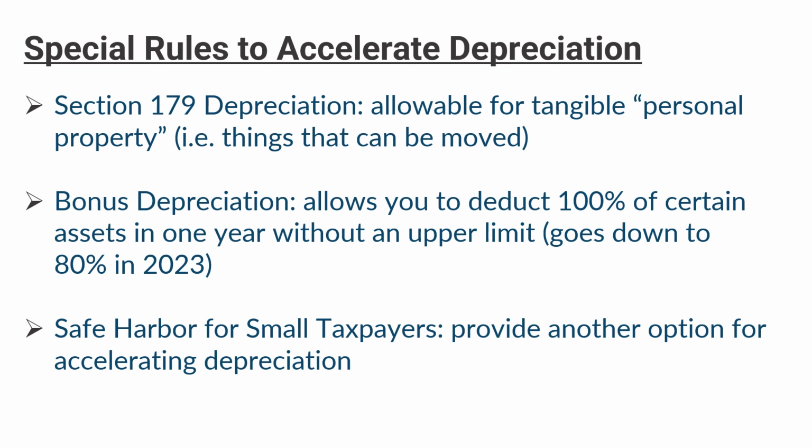One exception, similar to 179 depreciation, is there are separate rules for vehicles. For vehicles under 6,000 pounds, you can expense $19,200. For vehicles over 6,000 pounds, but less than 14,000 pounds, they do not have a limit. Just like Section 179 depreciation, you need to use the vehicle at least 50% of the time based on the total miles driven, and the amount of depreciation must be adjusted by the business use.